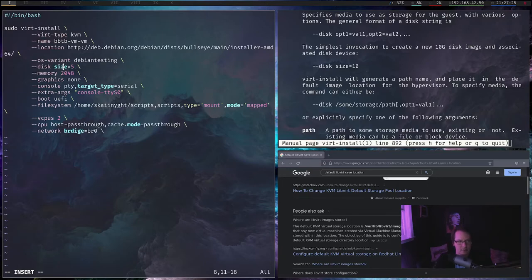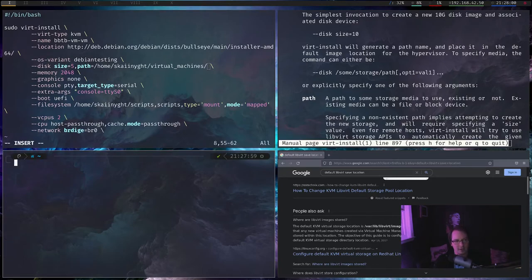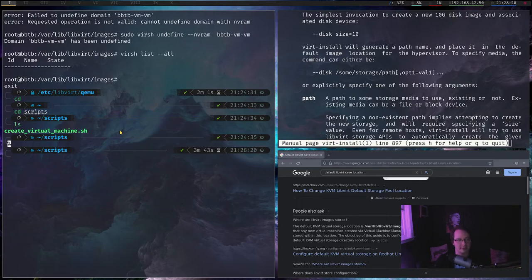Actually, let's make it easier: path equals home, skyknight, virtual machines, and let's call this bbtb-vm. Actually, I just need to do the directory. I don't tell it what the file name is. So I need to create that virtual machines directory, so make a directory, virtual machines. Okay, so we're telling it where it is now, telling it to use the bridge network. Okay, now we should be good.